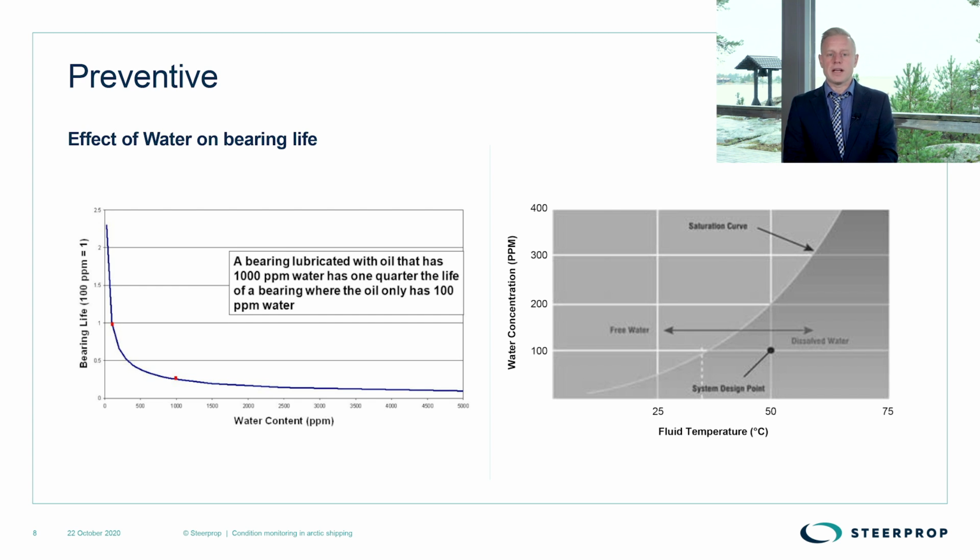When we look at the right-hand side picture, on the left-hand side of the saturation curve is free water, and on the right-hand side is the dissolved water. It is not possible to know the exact location of the saturation curve, as it depends on many factors such as additives and how old the oil is, etc.